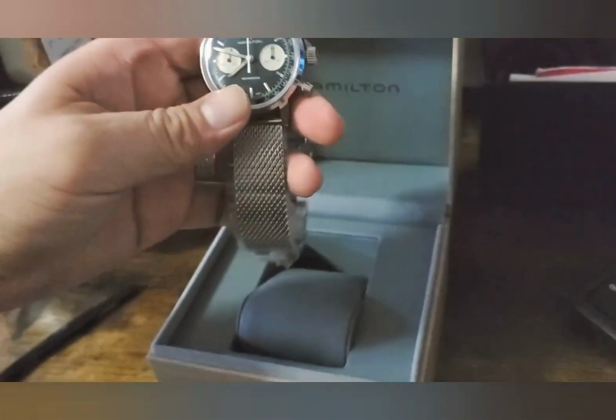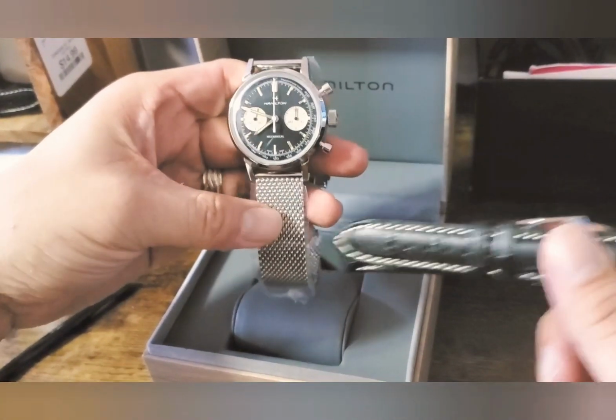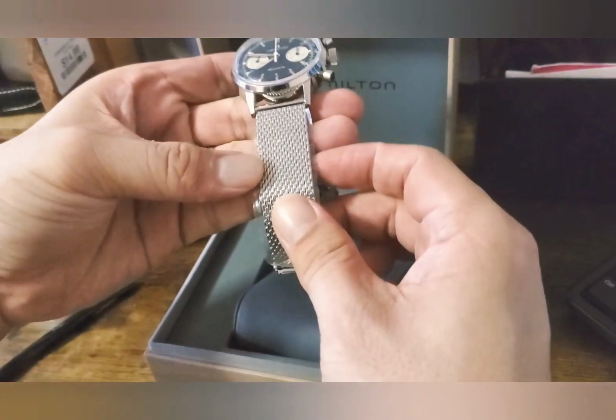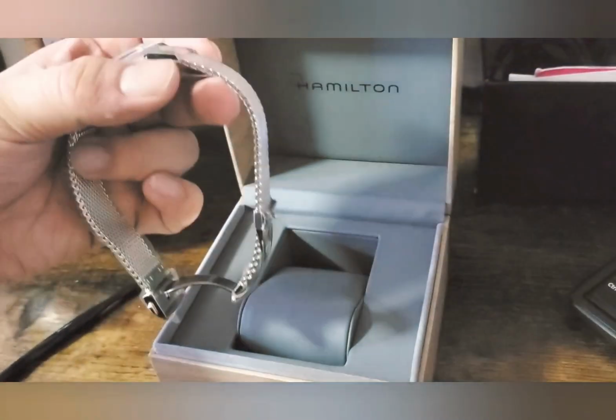I was gonna get it on the leather strap, but the guys, Morris from Joseph Edwards, threw this strap in and he said, just get it on the Milanese. Or, actually, this is a shark mesh. Sorry, I keep messing that up. Beautiful.